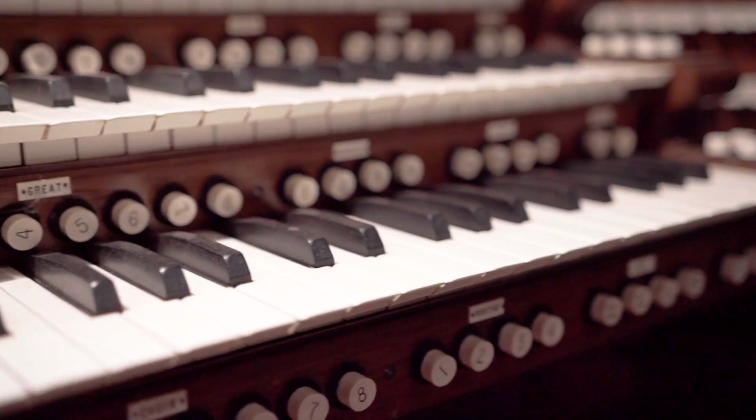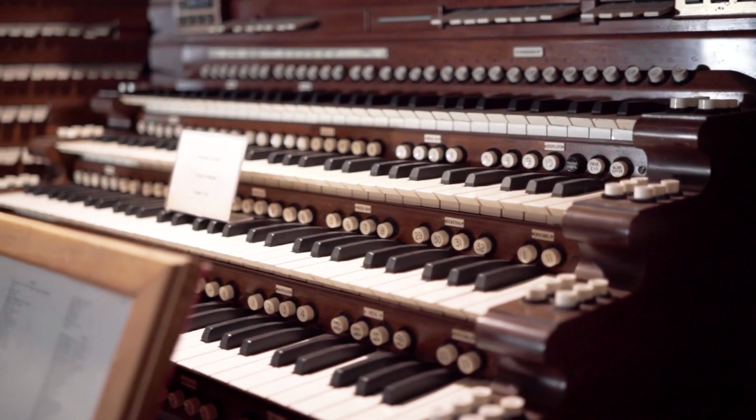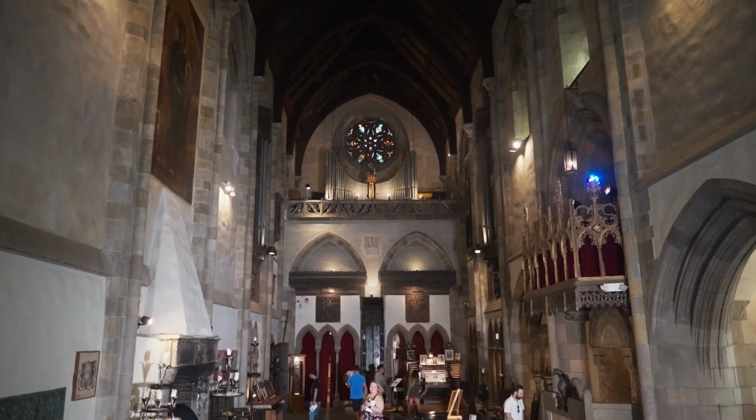So he would invite organists to play here, world-class musicians to give concerts, also to record albums. But in addition, it was able to play itself. Similar to a player piano, you could have rolls containing music compositions. Hammond had over 1,000 of these at his peak.